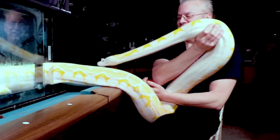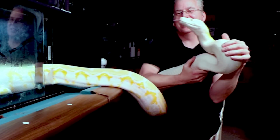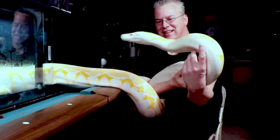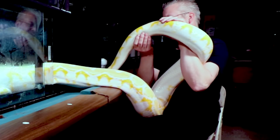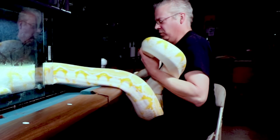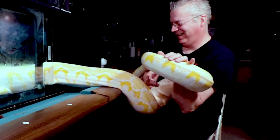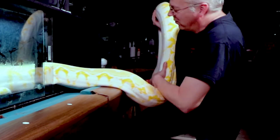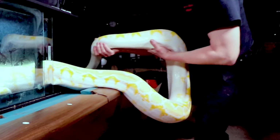Whew. Let me tell you, you get a workout handling a snake like this. I think it's good for the snake too. It's good for me and the snake. Take a look at that big old girl. Whew. She is awesome. All right, girl. Woo. There we go. I've never actually put her in my lap like this before. Oh, man. She is a big girl.